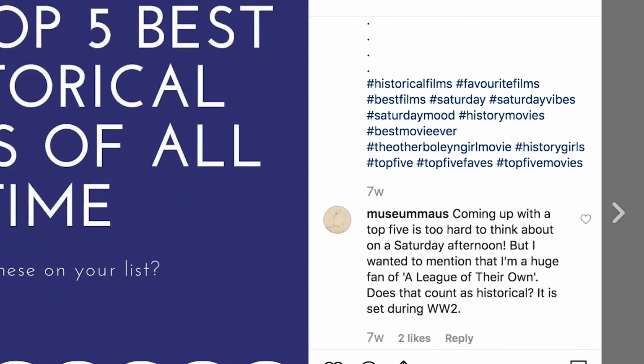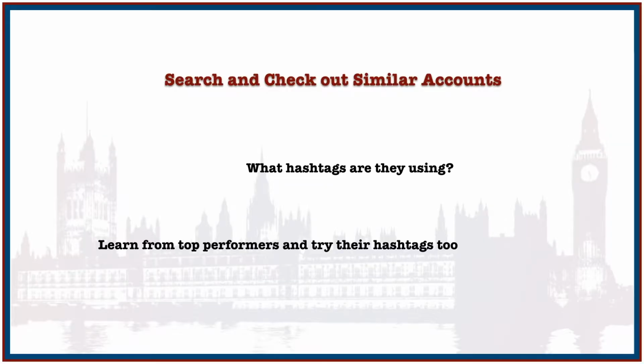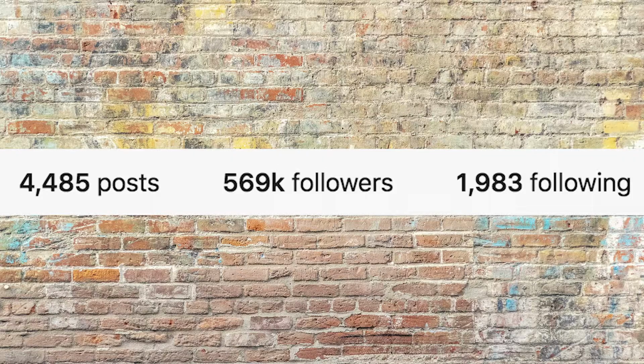A hashtag search will certainly bring up accounts similar to your topic of choice in one super handy place. You can go into these posts, especially those at the top, and see which hashtags they're using. Which one seems to be performing? Are there any new ones that you hadn't thought of? People with a large following are great sources of inspiration and information. Plus, if they've been at it for a while, how helpful that they are blazing that hashtag trail for you.